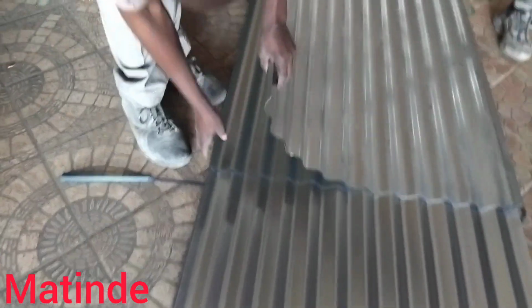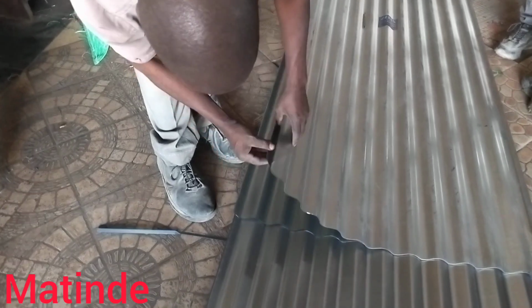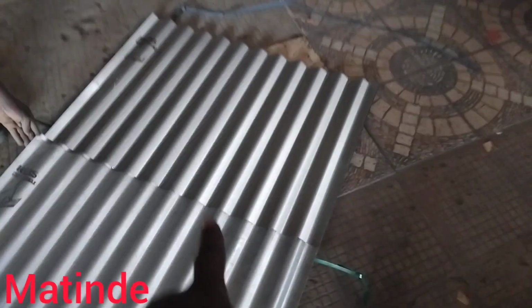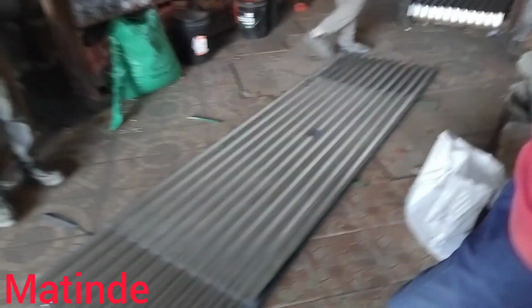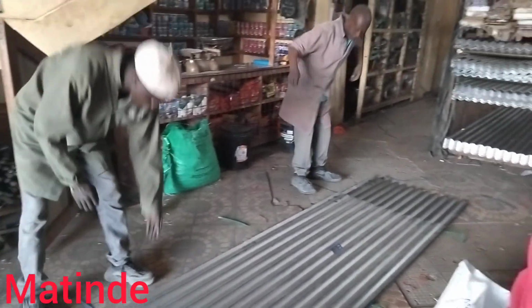Yeah, so 2, 3, 4, 5. Thank you. So these ones are for the gate. You see they are short. They are just starting from here and ending from here. Yeah, they are called nyumba. So we are done. In total, we came for 17 pieces of iron sheets. So they're just going to tie and we are off.